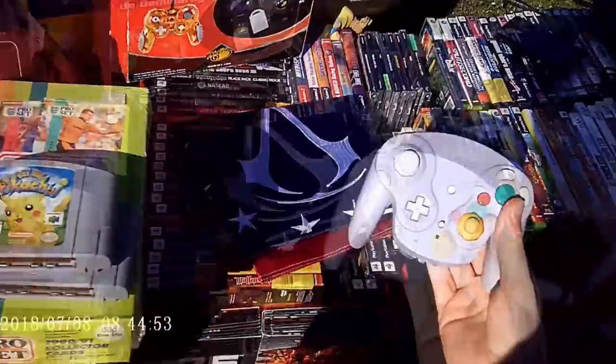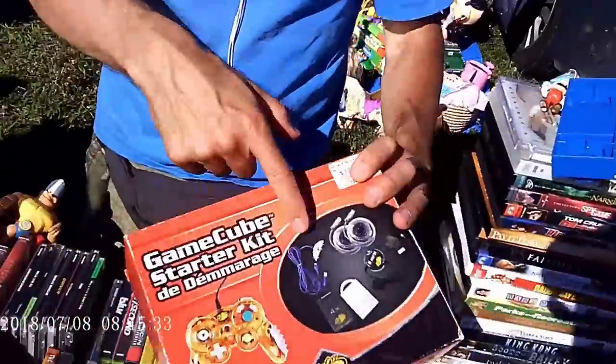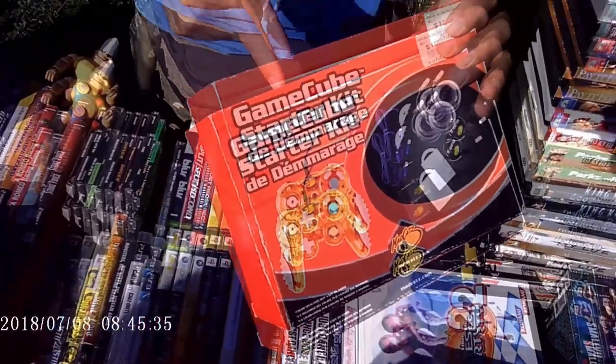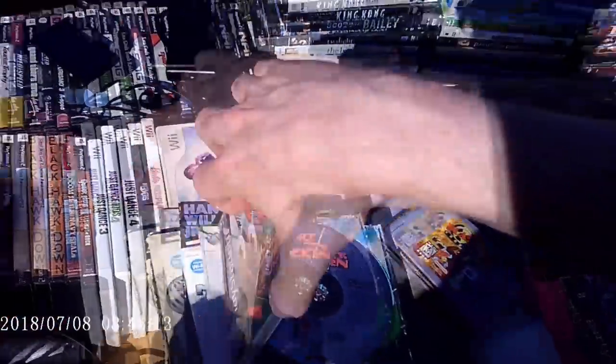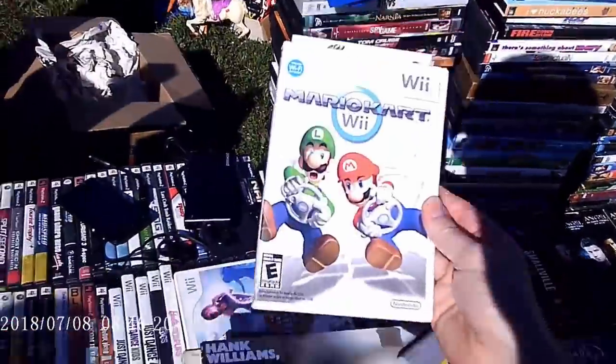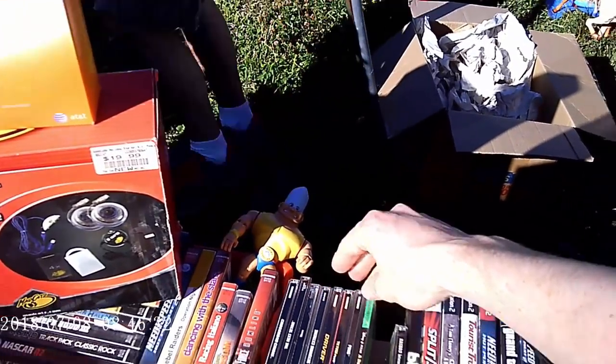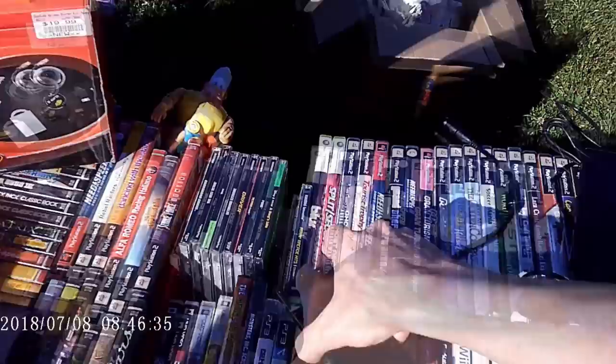There's a Wavebird here. It is missing the receiver, but it does have the back battery cover. And then he has a starter kit with some memory cards and some cables and stuff, but he wanted $10 on it, which isn't bad, but I don't really buy third-party stuff. Anyway, $14 for the three games and the controller was a steal. And there's that troll thing from Toy Story, which is awesome. I'd say I should have picked it up, but I really don't have any room for it.